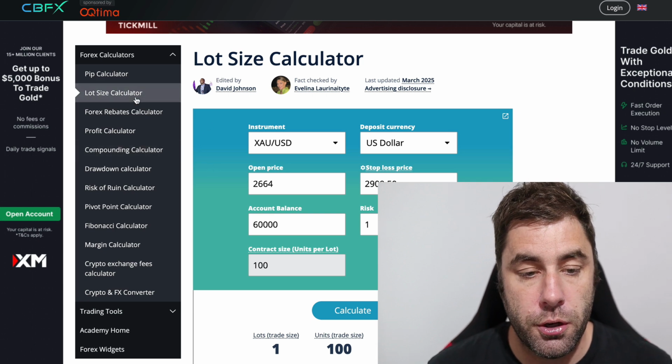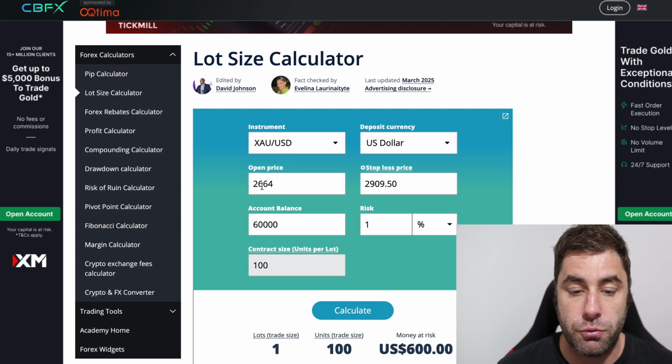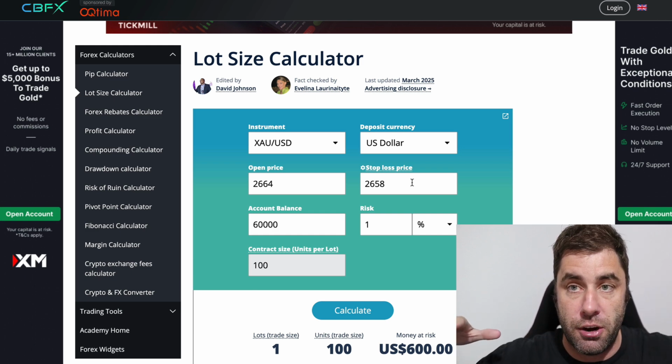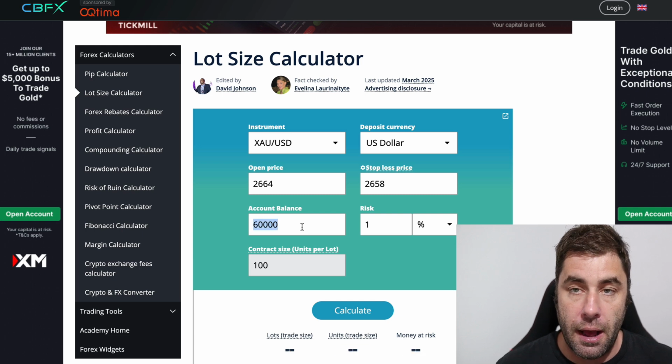So what you want to do is go to a thing called a lot size calculator. You want to make sure it's got the instrument in there, US dollar, the open price, which was 2664, and the stop loss. A stop loss is our risk. So when the price hits this, our trade is going to close out at a loss.